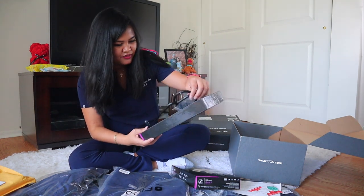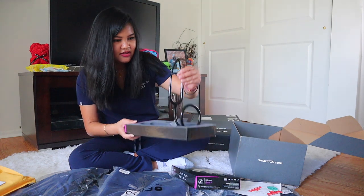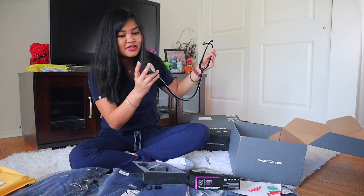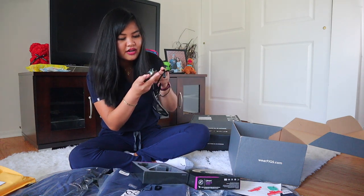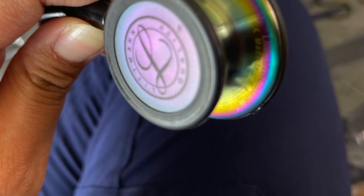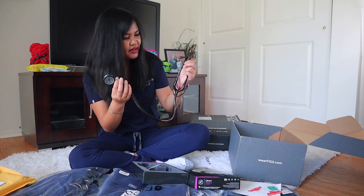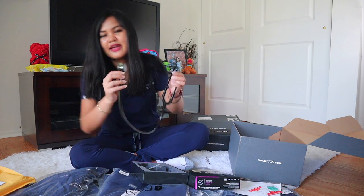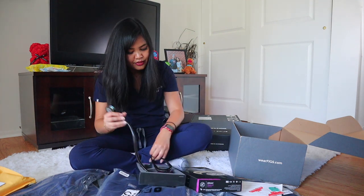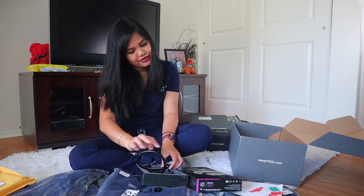So let me see, where is the customized thing? God, it's been like, oh, it's right here. Cami Daily RN and my Libra. Is this Libra? Yeah, my Libra sign. This is the Littmann Classic 3 stethoscope. So thank you so much, Bim. I love you. So right now, guys, we already opened everything.